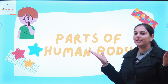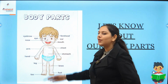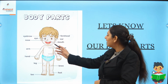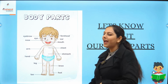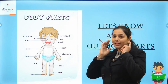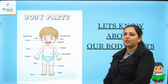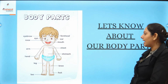This is our body and our body has many parts like eyebrow. This is our eyebrow. Eyes. These are our eyes. Nose. Mouth. Arms. Hands. Legs. Toe. Forehead. Ears. Chest. This is called a chest. Stomach, knee and foot. So now I have some images for you and you have to guess the body parts.